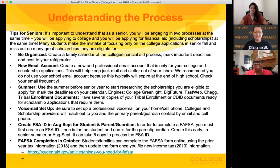As I said, you're going to start getting a lot of emails from colleges and universities and from scholarships for applications. And so you want to make sure that you have an email account that's going to house all of that, that you actually are checking regularly as well. And sometimes it's hard to use your school account because they do have certain expiration dates. So if you need to sign up for perhaps a Gmail account that you're going to check regularly, you should do so now.